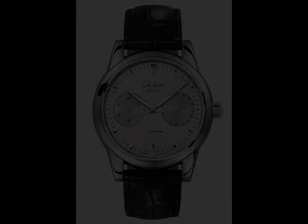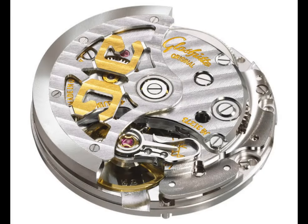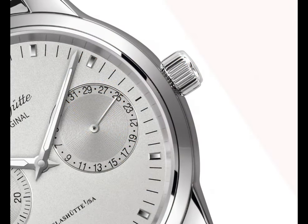The third contender is the Glashutte Original Senator hand date. That's quite a mouthful. This is reference 13958020204. Now, this GO has the in-house automatic caliber 39-58. It's stainless steel. It's got a signed crown, exhibition case back, 50 meter water resistance, and it's 40 millimeters in diameter and 11.2 millimeters high.